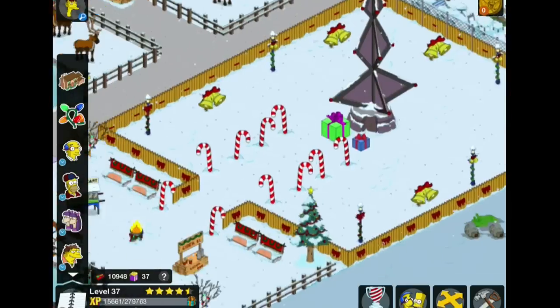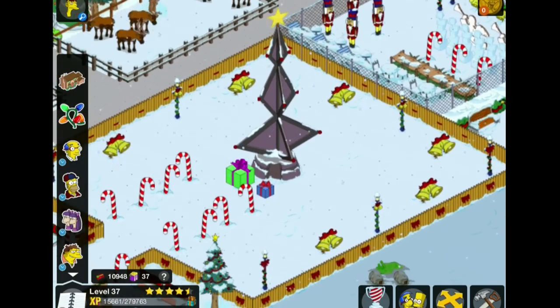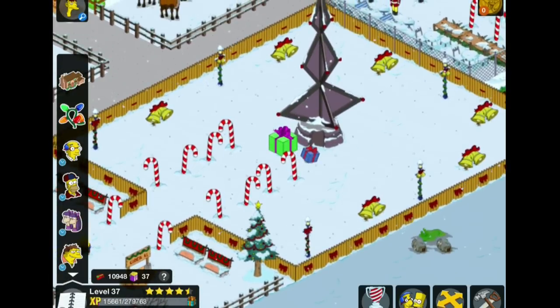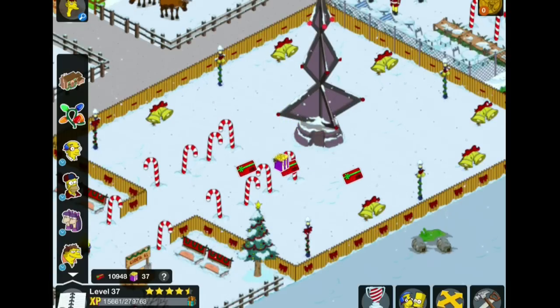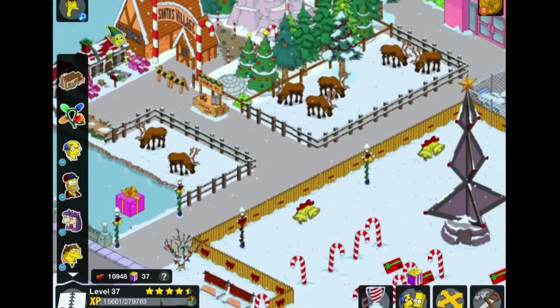So I've made it as if it's like a Christmas attraction that people go and visit, with a little entranceway with candy canes, some lampposts and bells around the edge, and a little fence to round the whole thing off. I like the idea that it's somewhere for my Springfielders to visit, but also practically it's a place where I can pick up the lovely presents to get myself some lovely gift cards. And then of course the eye in the Christmas zone leads us around to Santa's Village.